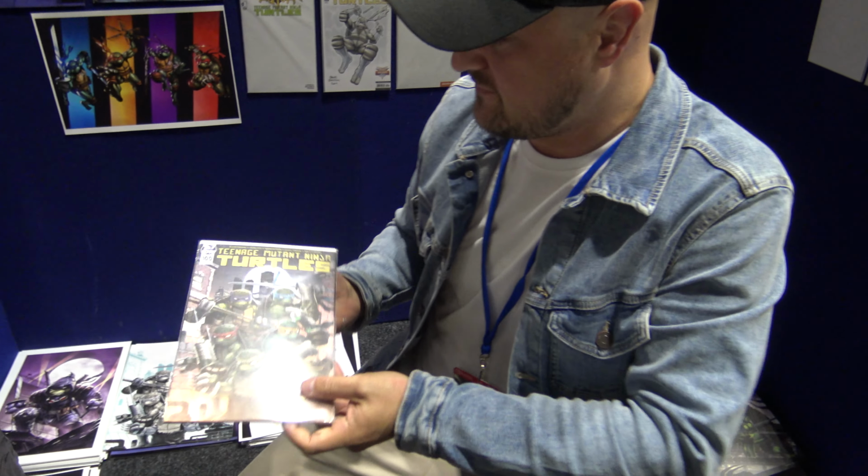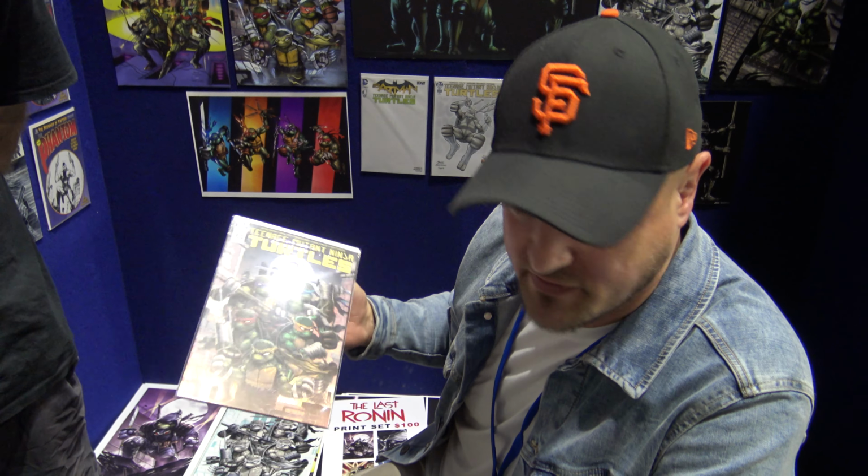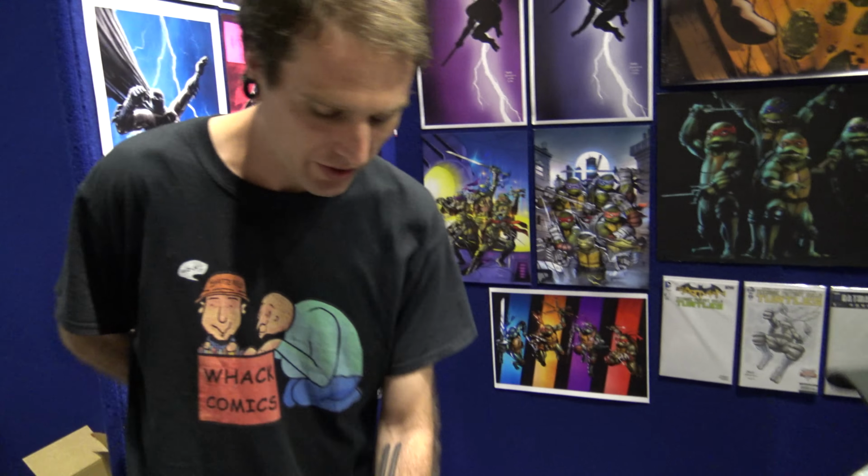Yeah. So Ninja Turtles was something that's definitely on the bucket list, and I got to do a variant cover for Fats, for IDW, and for Norman over at Fats Comics, which was a huge deal to me. Yeah. And I've been kind of going ever since. Huge Turtles community, and everyone's been great.